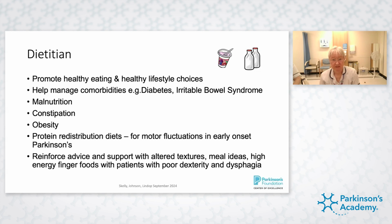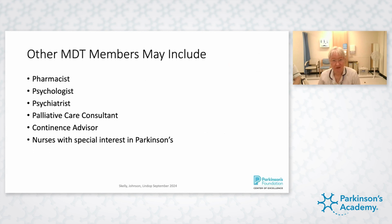They might be somebody who needs to redistribute their protein so that it doesn't interfere with their Parkinson's medication. But it's a really important thing to have access to. So if you don't have one in your team or in your vicinity, it may be worth finding out who you can refer to. So we've already shown you a slide with lots of different members.